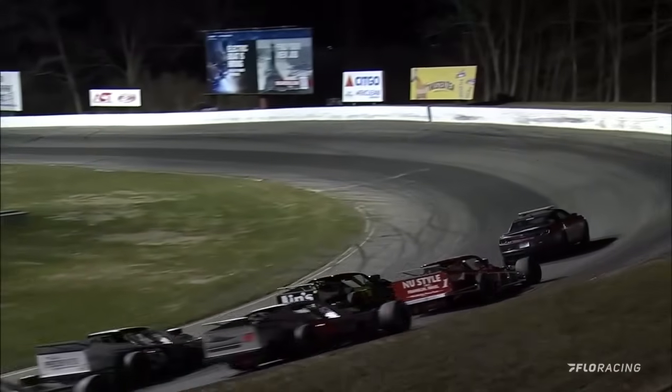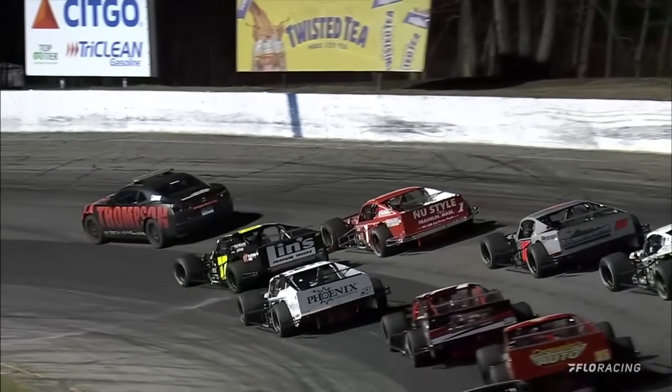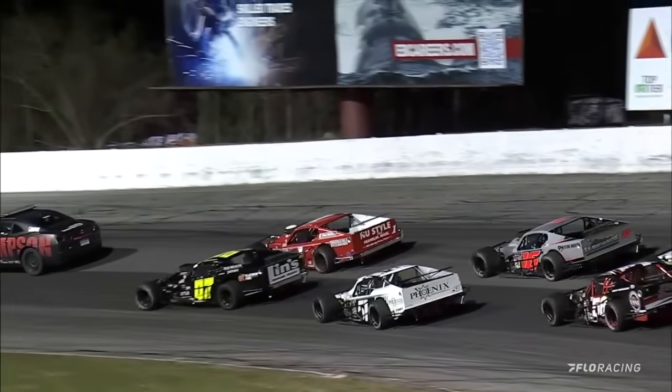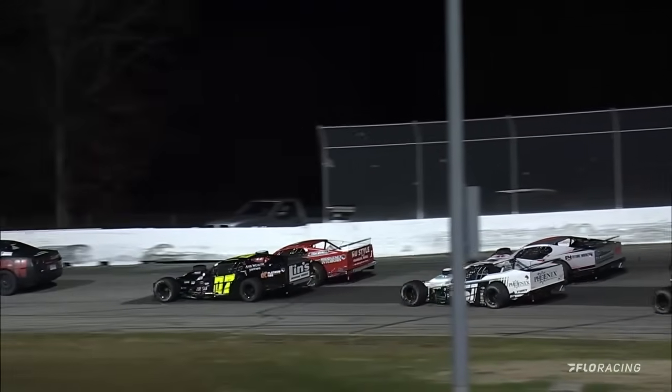And now it looks like we've got the field doubled up. Interestingly enough, nobody wanted to really see this caution with the exception of the guys up front in the field here, because we are still counting laps.